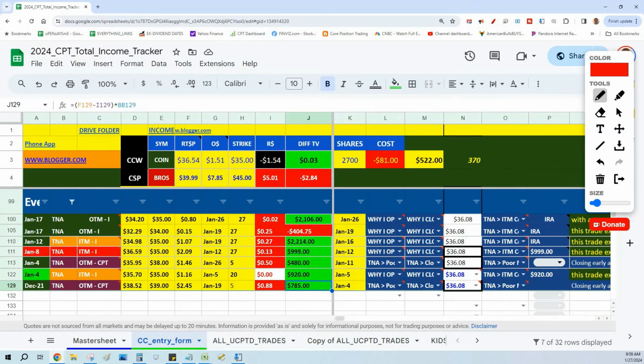And if you noticed, I don't know if you noticed this, but I got stuck with TNA. When I bought TNA a bit higher, I went ahead and wrote a covered call. They did not take my shares. Having the shares, I went ahead and wrote an out-of-the-money strike when it was trading at 34.20. I used the same strike, the 35 strike, to pick up some $2,100.